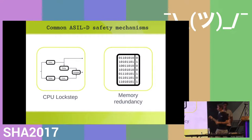And we also found that there is a lot of redundancy in memories. Many memories are redundant. This way, you can inject a glitch in one of the memories, flip one of the bits, but not the other. These mechanisms are very similar to those that we find in fault injection protected chips, like smart cards, for example.